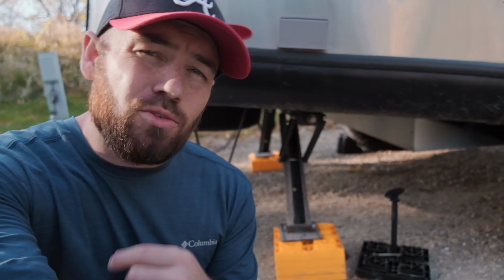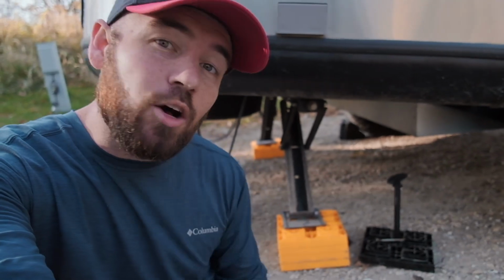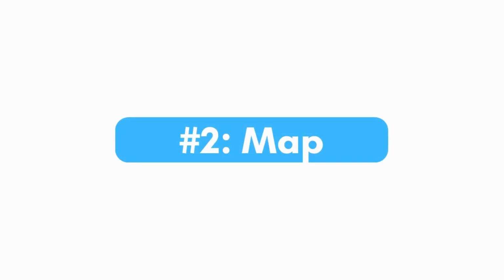I believe it was our campsite in Mesa Verde National Park in Colorado where our site was just really uneven. Our stabilizers didn't even reach the ground, and so having these is definitely a help in those scenarios as well.